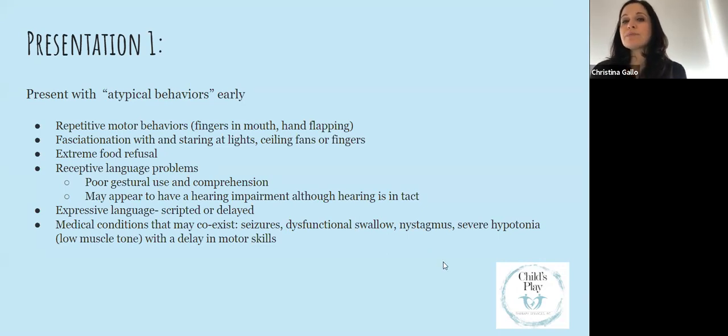Receptive language problems, which you'll see as poor gestural use, so not using gestures early on. Some families might think their child has a hearing impairment because they're not attuning to auditory input. Their hearing is intact, but they're not turning and orienting to sound or to someone's voice. When language does come in, it could be scripted or delayed.